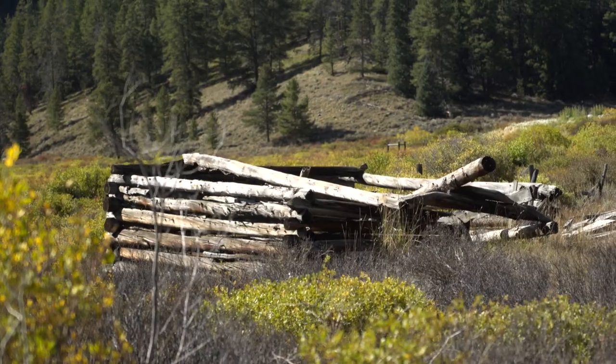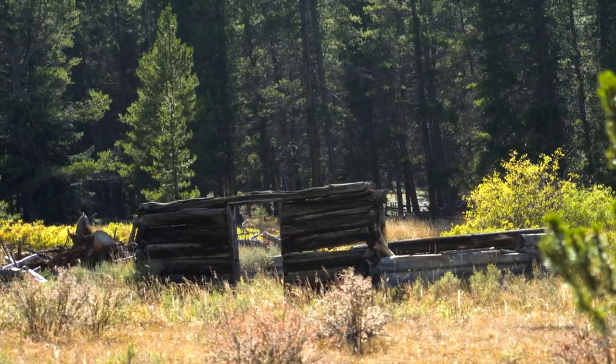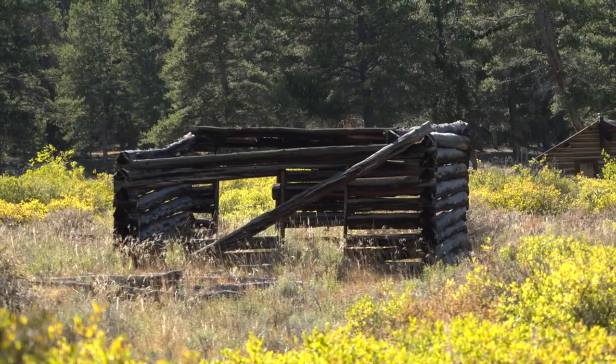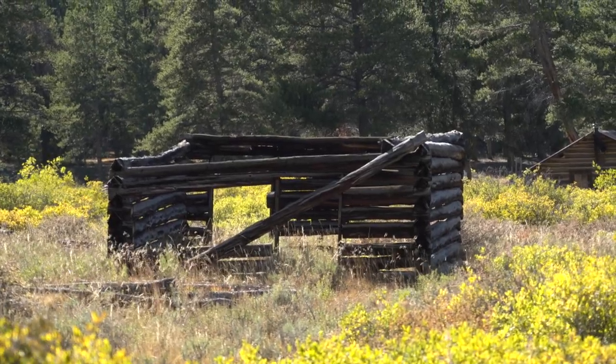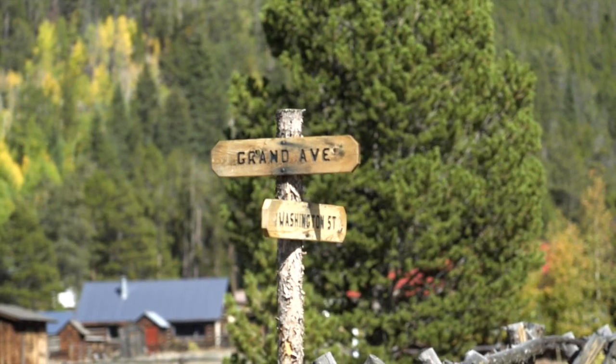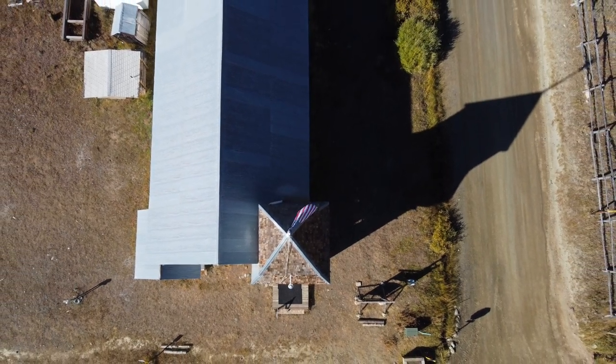Tin Cup has experienced two major fires in its history that impacted the small town. The first was in 1906, and the second in 1913. The fire of 1906 destroyed a full block of South Washington Street. Fortunately, through both fires, the historic Town Hall building survived unharmed.